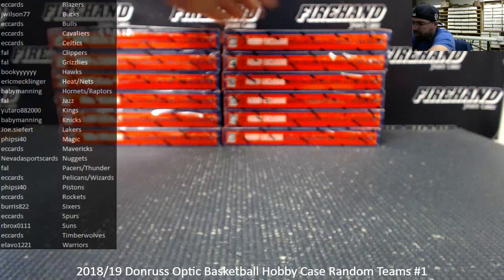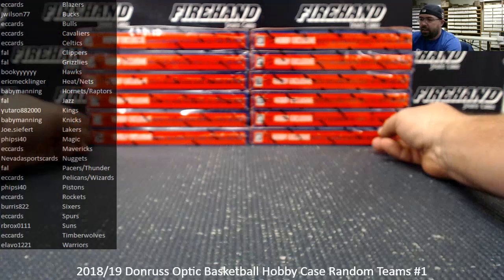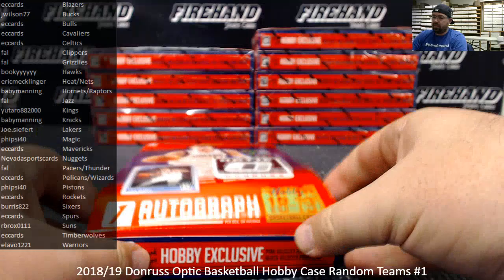So I think they did the same thing like they did last year with Optic. Your hobby boxes are going to have inserts like Retro Series, All-Stars. The retail versions are going to have, I believe, the Rookie Kings, Hall Kings, and Court Kings inserts in the blasters.